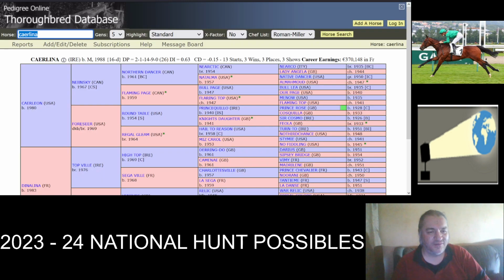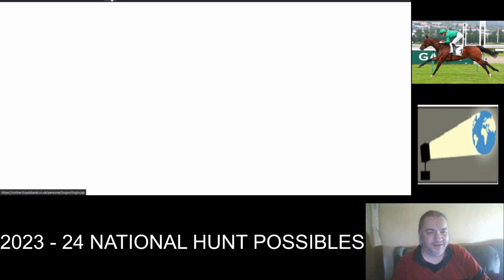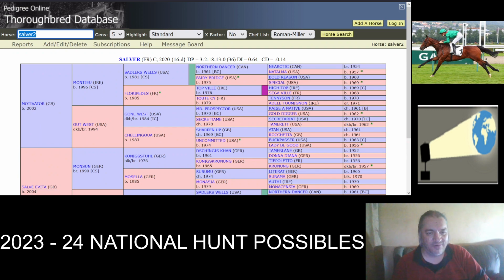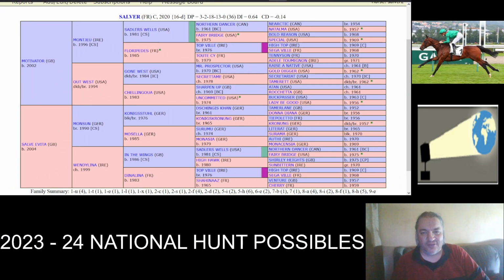Fascinating horse. I do think I'm still getting a bit bogged down in the tabs here. This is called tab loading waffling, ladies and gentlemen. Get Salver back on the screen and then we can crack on a bit. There is Salver. I'll close that one down now.